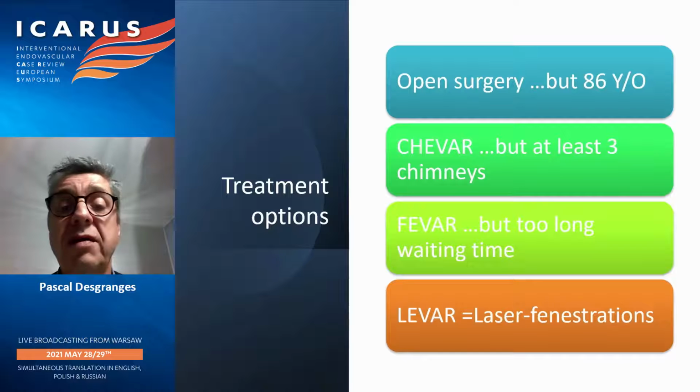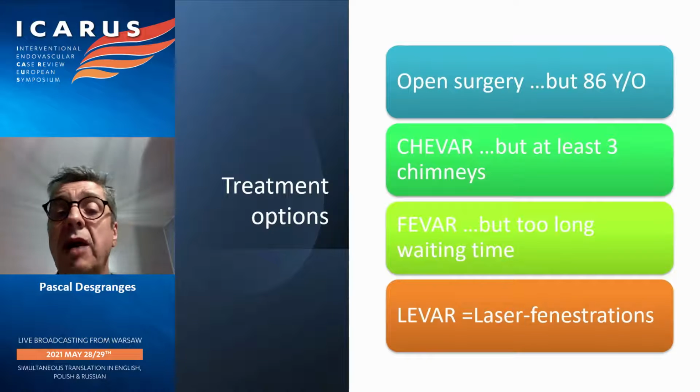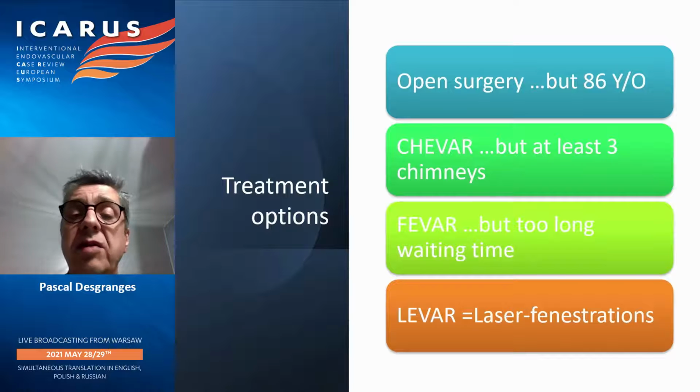The patient was referred for preoperative anesthesia-related assessments and was deemed unfit for open surgery. The chimney graft technique, ChEVAR, was possible but required at least 3 chimney grafts to obtain a minimal 15 mm proximal sealing in a non-aneurysmal area, increasing the risk for residual type 1A endoleak. Standard fenestrated EVAR, or FEVAR, was ruled out because of a long manufacturing delay. Aortic stent graft with in situ laser fenestration for reno-visceral ostia, also called LIVAR, had been practiced in a non-emergent, non-rupture configuration and was chosen in the present case.